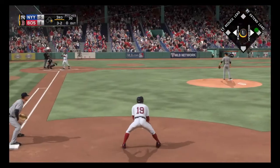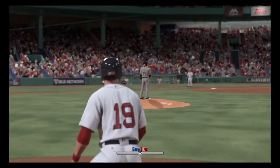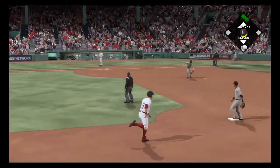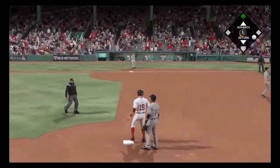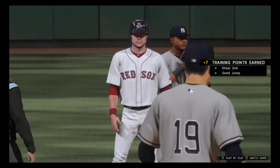Settling in now, Mookie Betts. He reached on a single in his first try. Pauses on his way with the 3-2. Hit to short. Backhanded. Off-balance throw, but he couldn't get enough on it, so it'll be scored as an infield hit.